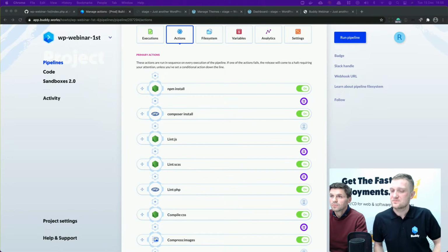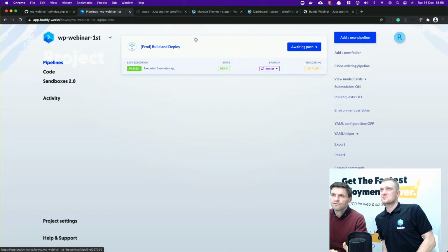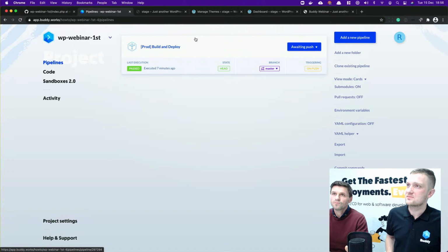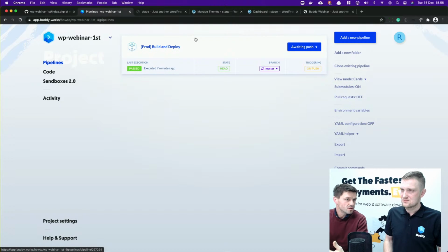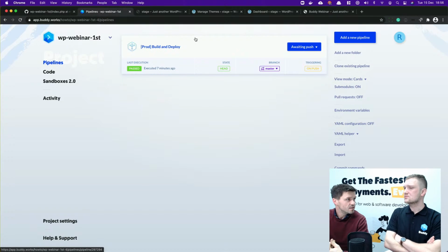Okay. I think this is an easy one. So as I told you before, you can configure a pipeline to execute on a specific time. So you can, for example, run your pipeline every day and make some backup. So I mean, you can make a backup of your WordPress installation using Buddy.